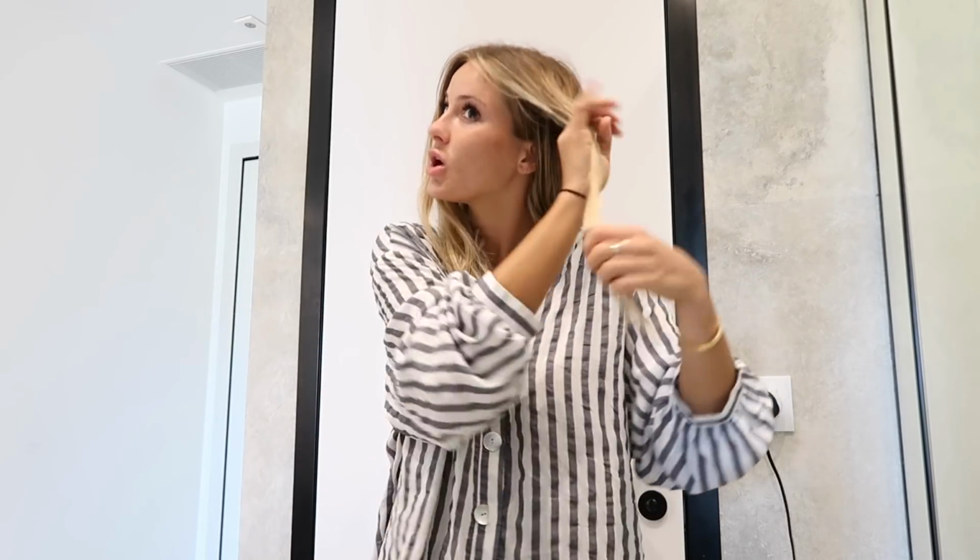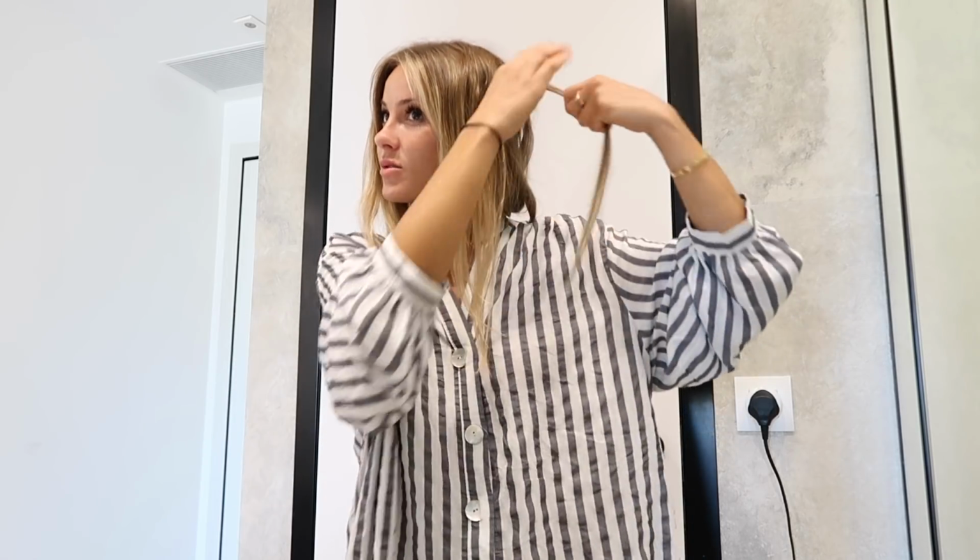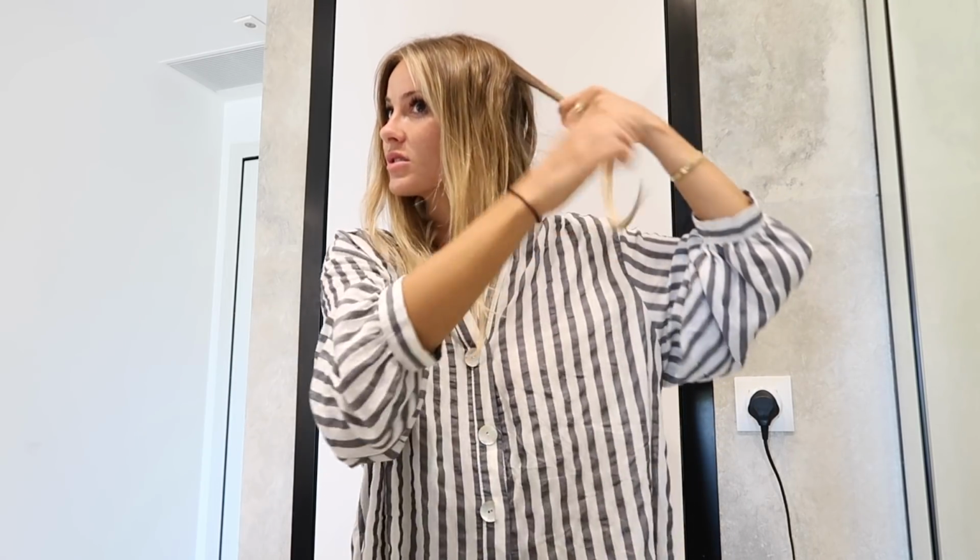Okay, so that side is all done, and I'm not going to touch them at all, and I'll do the same on the other side, again away from my face. Okay, moving on to top layers. I've just taken down the top layer, and I'm going to do exactly the same as I did on the bottom. So very simple, just curl it away from my head.